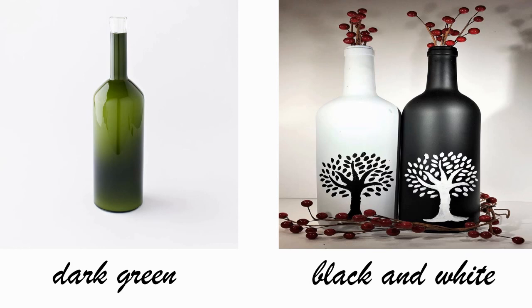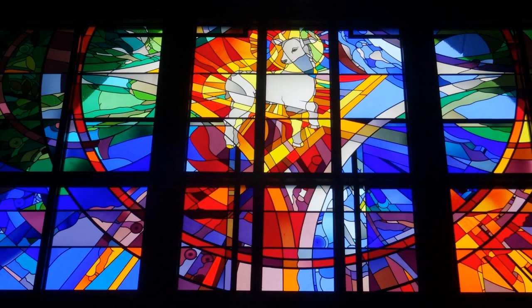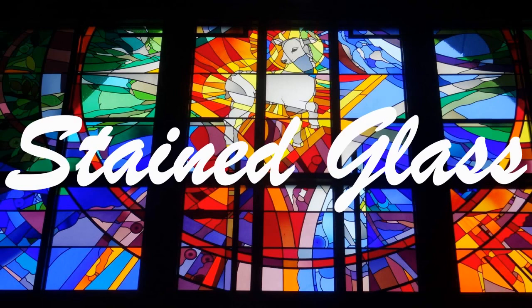Students, what can you see in my image? Yes, it's stained glass. The term stained glass refers to colored glass as a material and to work created from it. Throughout its 1000-year history, the term has been applied almost exclusively to windows of churches and other religious buildings.